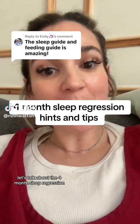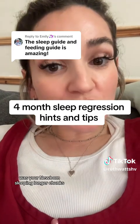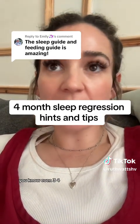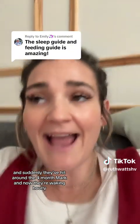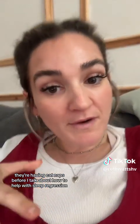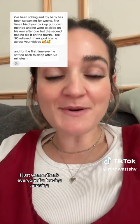Let's talk about the 4-month sleep regression. Was your newborn sleeping longer chunks, even 3, 4, 5 hourly, and suddenly they've hit around the 4-month mark and now they're waking hourly? They're struggling to go off to sleep. They're having catnaps.